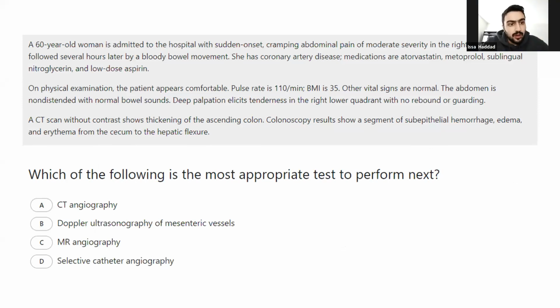Sure. A 60-year-old woman is admitted to the hospital with sudden onset cramping abdominal pain of moderate severity in the right lower quadrant, followed several hours later by a bloody bowel movement. She has coronary artery disease. Medications are atorvastatin, metoprolol, sublingual nitroglycerin, and low-dose aspirin.